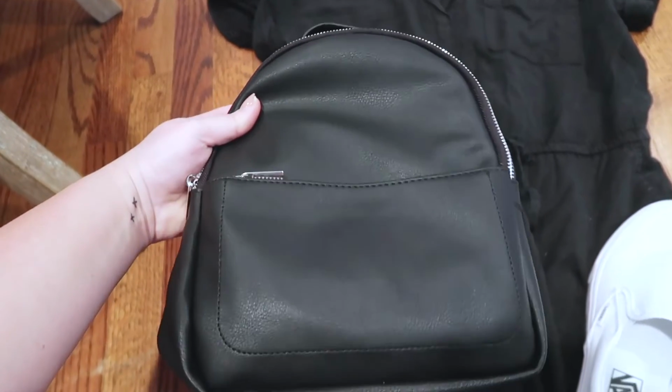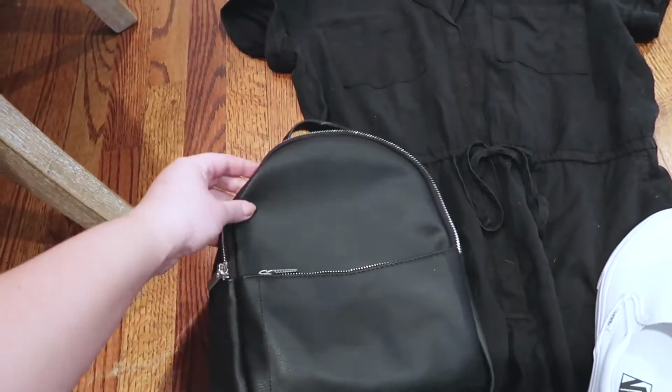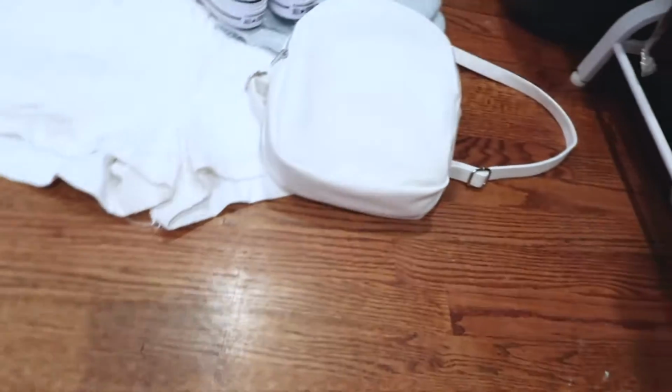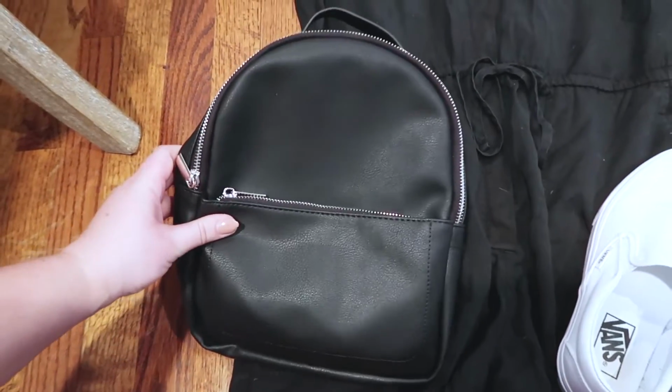But I think these are great, and I read everywhere that you need to have a backpack or a larger crossbody bag. I wanted to be hands-free, so I did pick up these backpacks. Like I said, they were pretty inexpensive from Target, and I can return them if I don't use them.